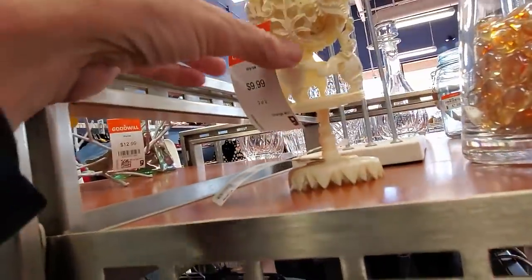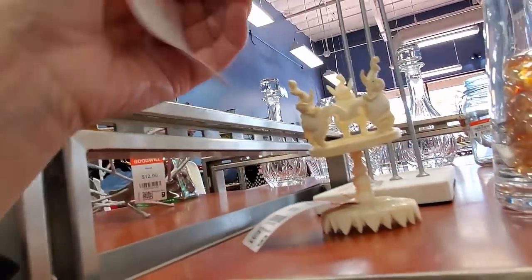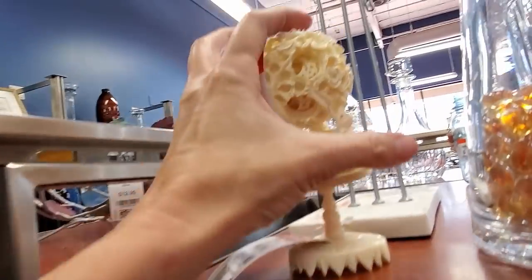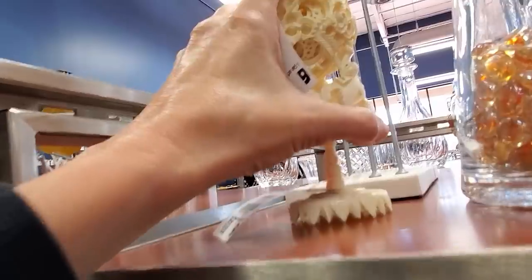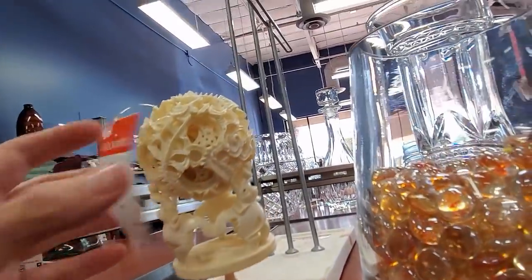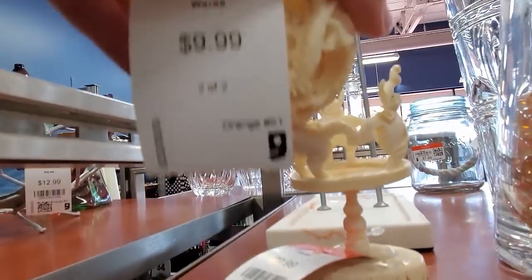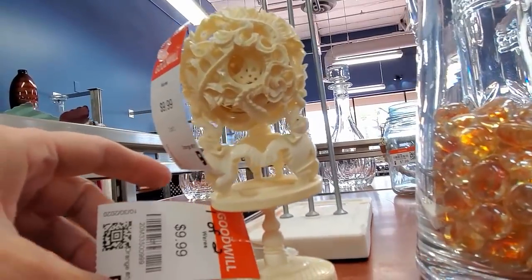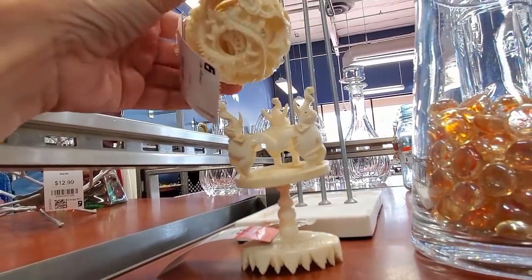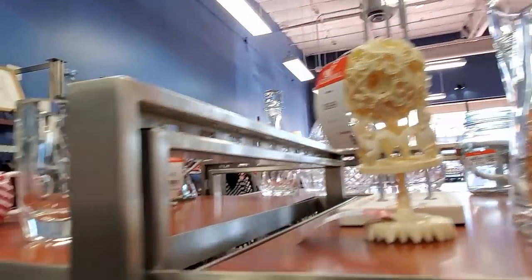I spotted this. Very excited to find this. I'm shaking it to show you that it's actually a puzzle ball and there's multiple layers of it inside. There's no way to really get it open or anything, but they do call them a puzzle ball, and it is carved from bone, I believe. I still have to investigate it a little further, but it was both pieces for $10. And remember, I had a 40% off coupon, so I got that for $6.